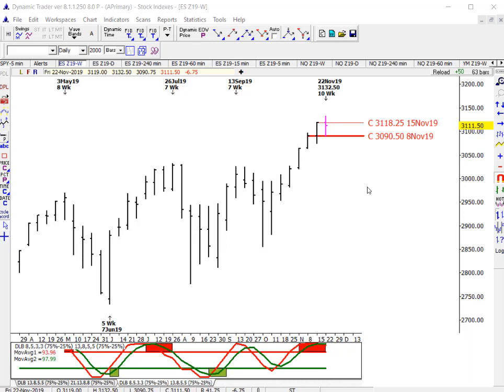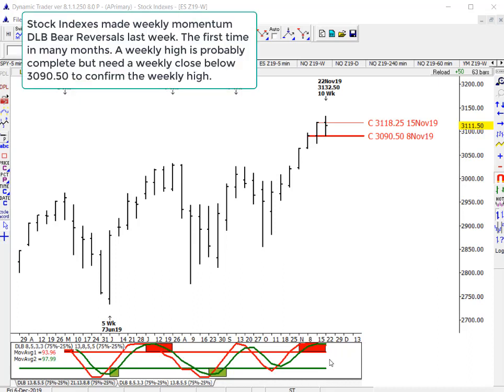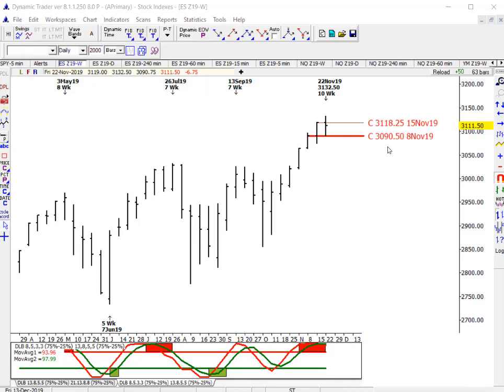Quick look at the S&P. This is the S&P weekly. Made a dual look back weekly momentum bear reversal last week, the first one in many months. And more than likely, a weekly high is complete. We need to have a weekly close below the prior week's, 2 weeks ago close. That's 30, 90, 50. That's a weekly close. Can't have one of those until next Friday. So that would confirm the weekly high.